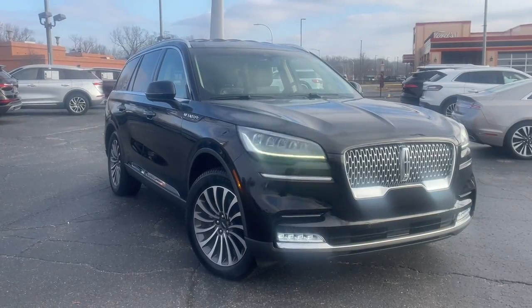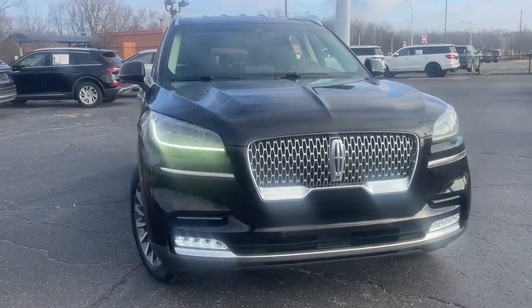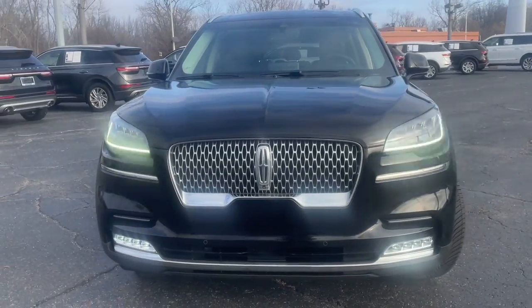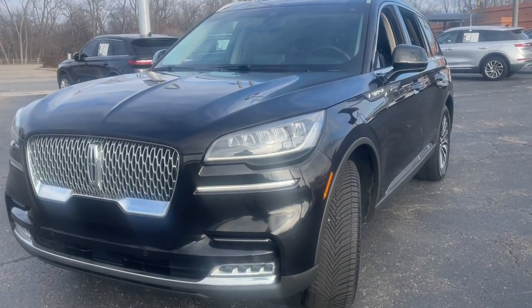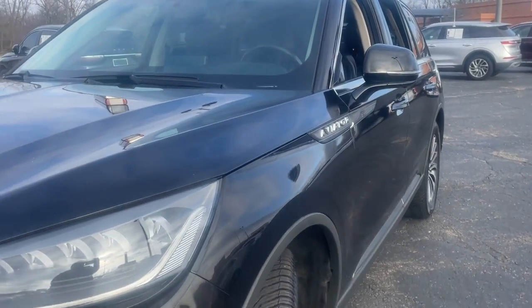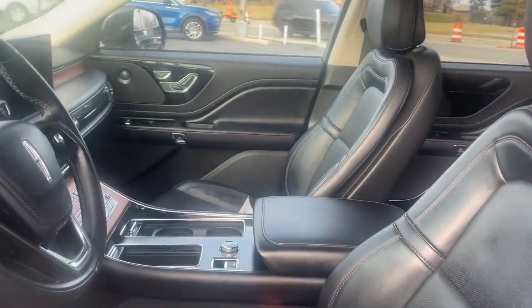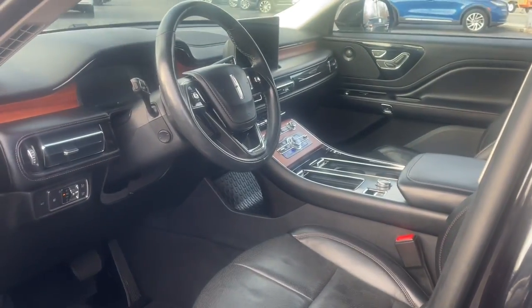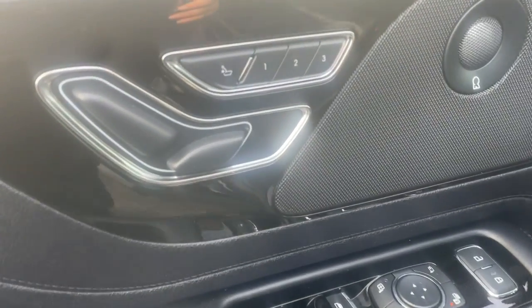Picture yourself in the 2020 Lincoln Aviator. This vehicle is an outstanding buy with fewer than 60,000 miles on the odometer. Here's a sleek and sophisticated Lincoln Aviator, the luxury midsize SUV that's configured for comfort and convenience. High on tech, low on stress, this thoughtfully stylish and versatile vehicle is poised to elevate your daily drive.